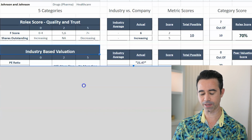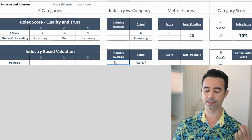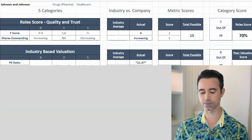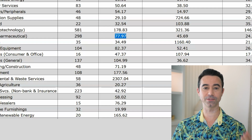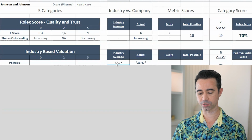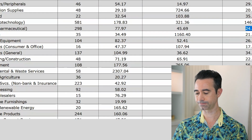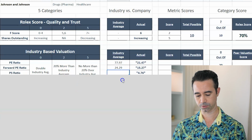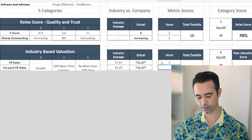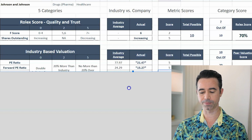Next thing we have is the industry-based valuation. So down here we see that the PE ratio is 21.47, and what we want is an industry-based average to be no more than 20% of this. So now I'm going to find the industry-based average, and actually the industry-based average is 77.97. So Johnson & Johnson is very much under the industry average, so that's good for them. I then want to see the forward PE, so that's 24.29 for the industry. And with a forward PE of 15.27, that's actually good. So we get 5 points here because the PE is less than the industry average, and then another 5 because the forward PE is less than the industry average.